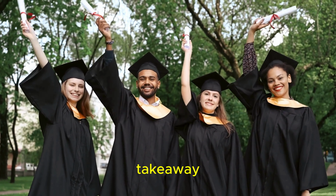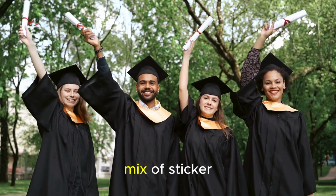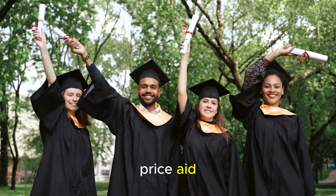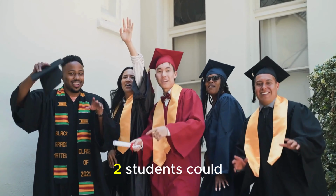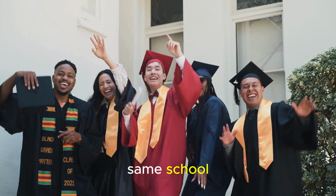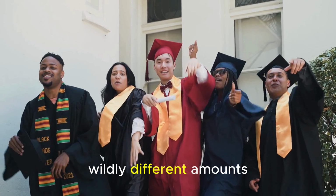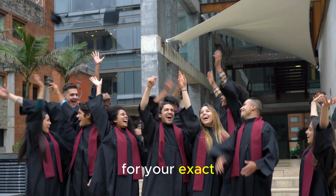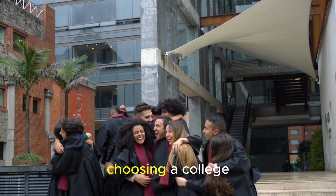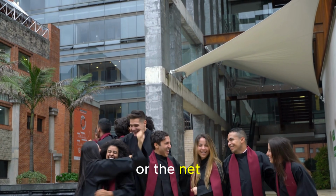And here's the takeaway. Tuition isn't a single, fixed number. It's a complex mix of sticker price, aid, hidden fees, living costs, and your personal choices. Two students could enroll in the same school, take the same classes, and walk away with degrees that cost wildly different amounts. So before you pick a school, run the numbers for your exact situation. If you were choosing a college today, would you focus more on the tuition sticker price or the net price after aid?